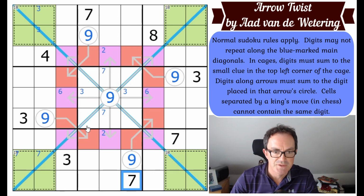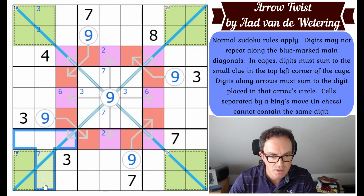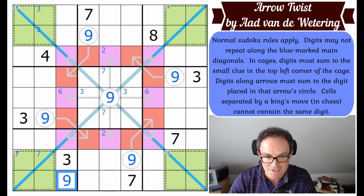Right. Yes, I know what I'm going to do. I'm going to plonk a 9 in the grid in here, because suddenly my king's move comes into effect. Look, you can't put 9s in those. Can't put 9s by Sudoku in these, but these two are ruled out by king's move. That one is ruled out by the diagonal, so I can place a 9 in box 7. I can do exactly the same in box 1.